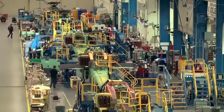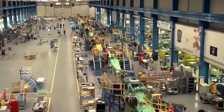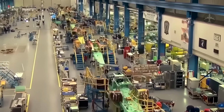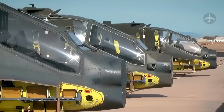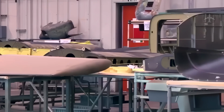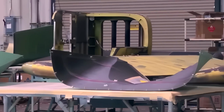The precise name of the Apache helicopter is the AH-64 Apache. The AH-64 Apache is a multi-role attack helicopter that is used by the United States Army and other military forces around the world. It is manufactured by Boeing Defense, Space and Security and first entered service with the U.S.